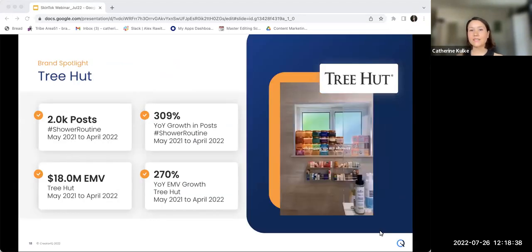One example of this comes from Tree Hut, which is an indie body care brand that's best known for its colorful fruit-scented sugar scrubs. And Tree Hut has essentially achieved cult status on TikTok, thanks largely to its popularity in a content genre we mentioned earlier, shower routines. So for those who are not familiar with shower routine content, these posts typically feature creators showing off various bath products alongside soothing music and sometimes incorporate ASMR elements.